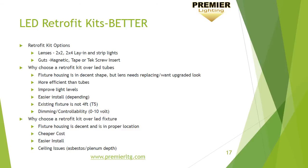And then why would you choose a retrofit kit over an LED fixture? Well, it'd be if the fixture housing is in decent shape and is in the proper location. It's a lot cheaper to retrofit the fixture than to buy a whole new fixture and put it in place. Cheaper cost for a retrofit kit, again, because you don't have as many components with a kit versus a whole fixture. Easier install. Same story there with an LED fixture. You have more to do to install it than a fixture that's already installed and you're just retrofitting the insides.